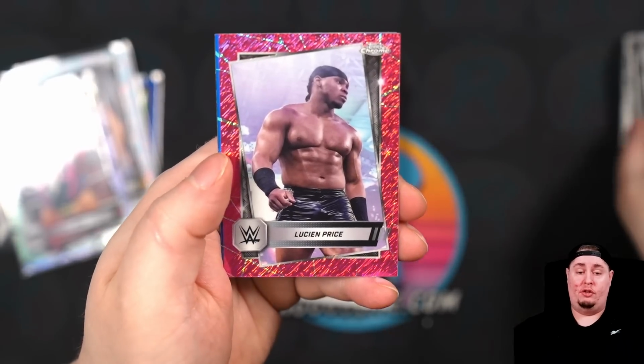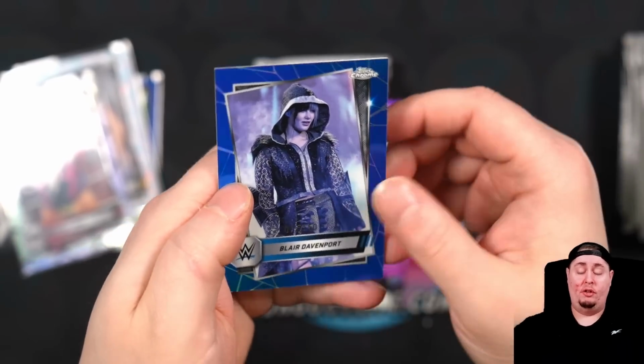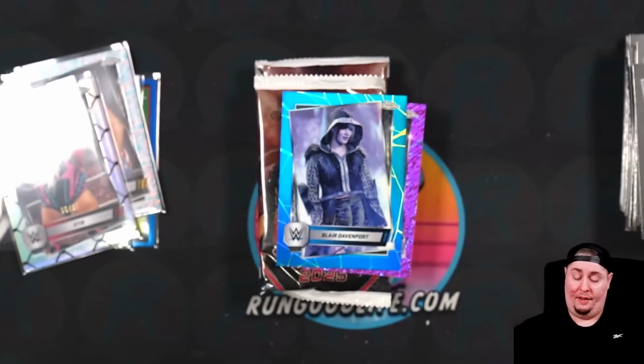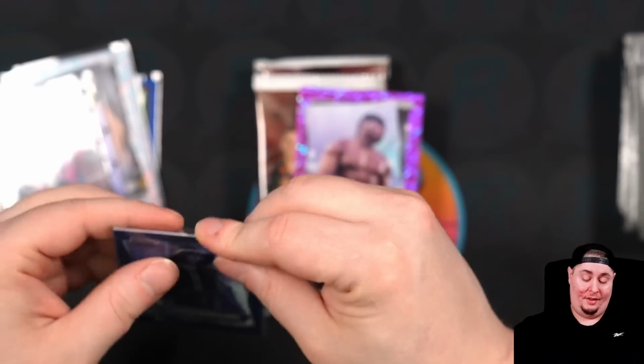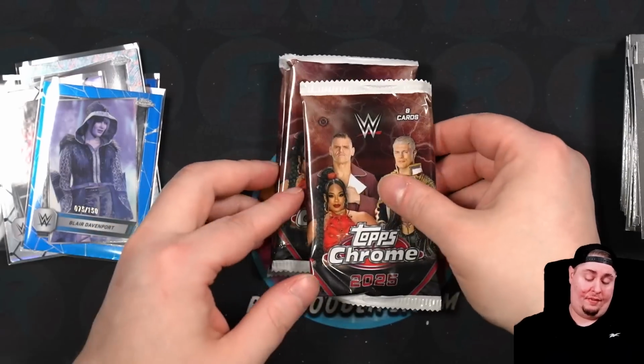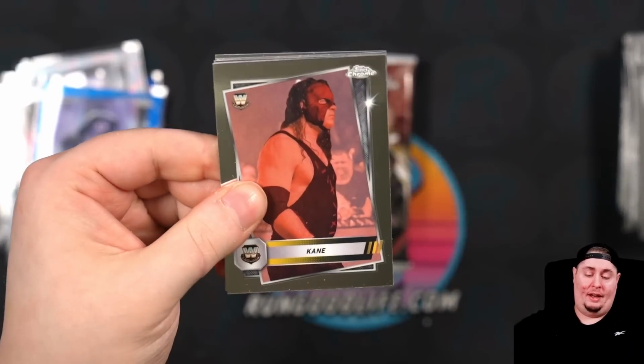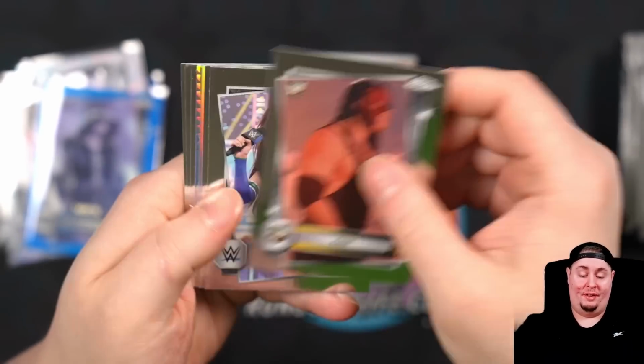We have a pink of Lucian Price. A blue to 150. There's a true blue of Blair Davenport. And Thea on the insert. So we've got 4 packs left in Hobby. And then we check out those breakers.